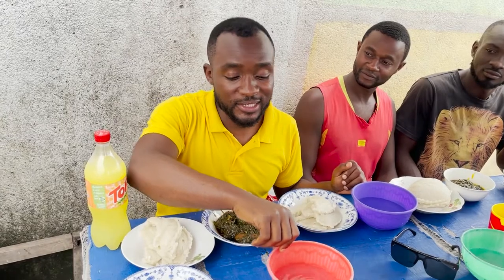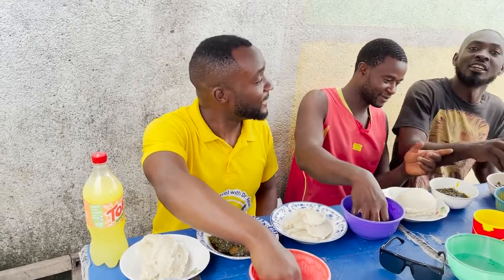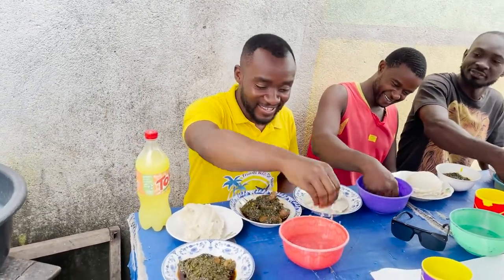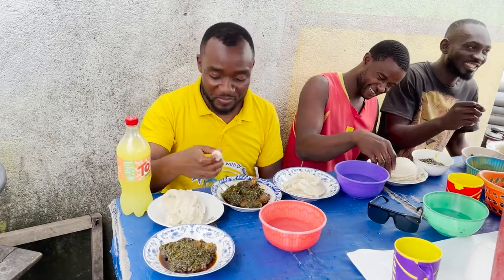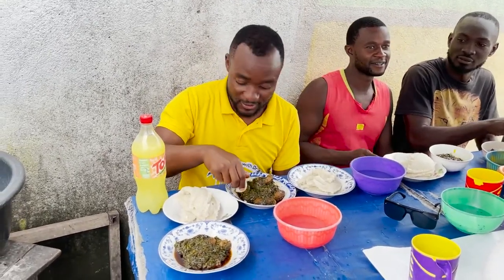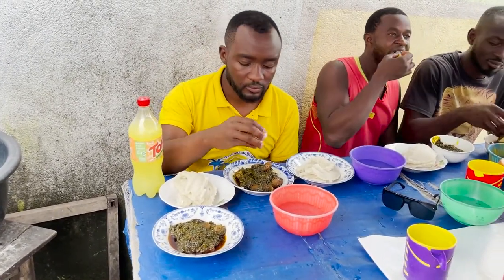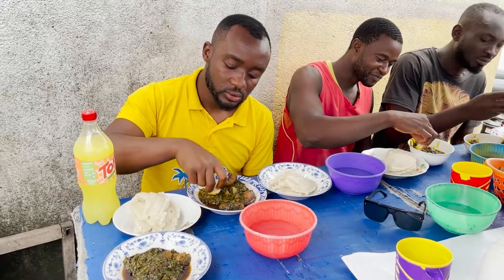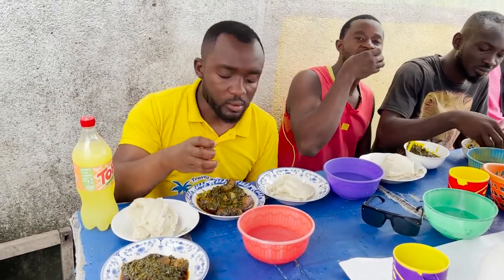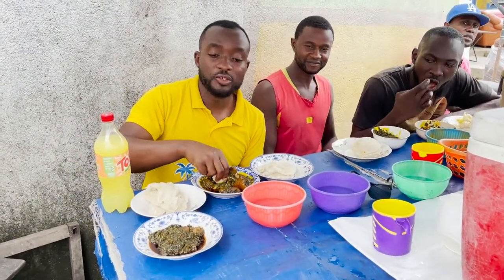This is a local Cameroonian dish, very, very interesting. I love it, it's my favorite for us to eat. You start by washing your hands. And my friend over there, Jojo, he's a photographer, so his own food is going to stay there. Why is he looking for us? Oh, he's going to be keeping us. Very interesting. Wow. It's amazing. I'm enjoying the food.